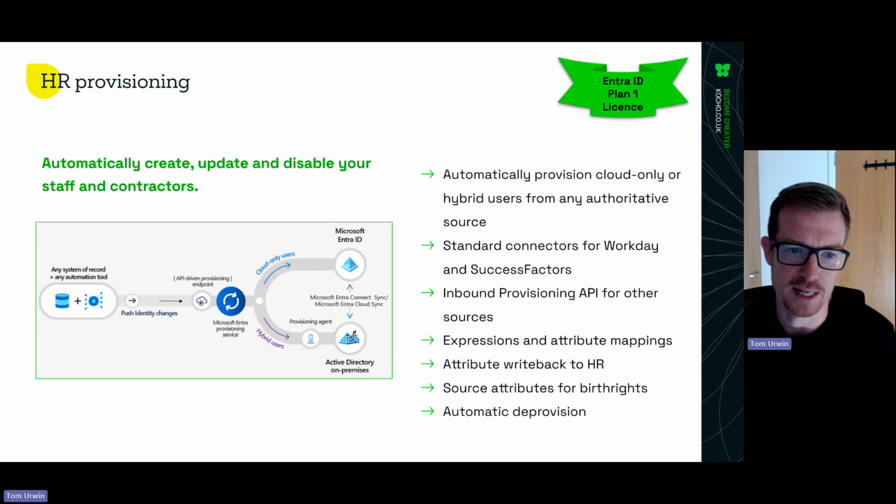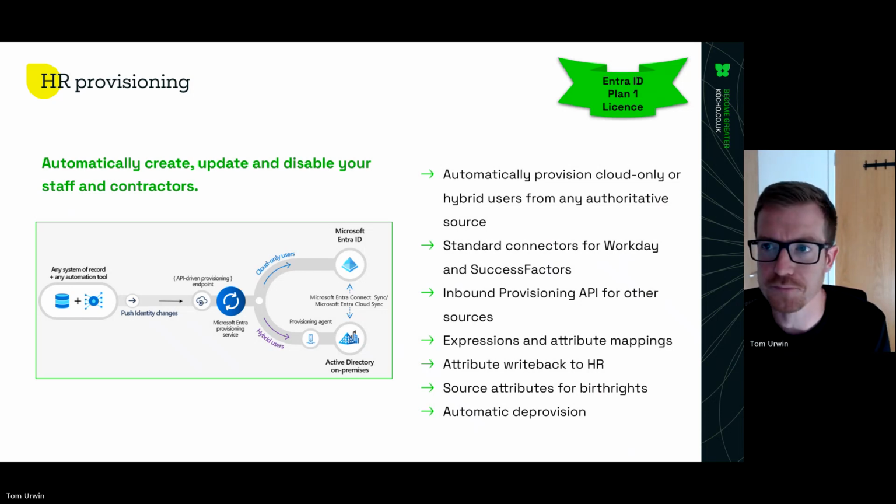Once it's been picked up and pushed into the provisioning endpoint, we still have the same provisioning service there, which allows us to write expressions and map attributes before being provisioned either directly into Entra or into AD and synced to Entra. Beyond that, of course, we have automatic deprovisioning, which is a big part of this entire cycle. So when they are made inactive in the source, such as the HR source, or have a leave date, we can automatically deprovision their accounts, not just in AD and Entra, but in downstream systems as well.